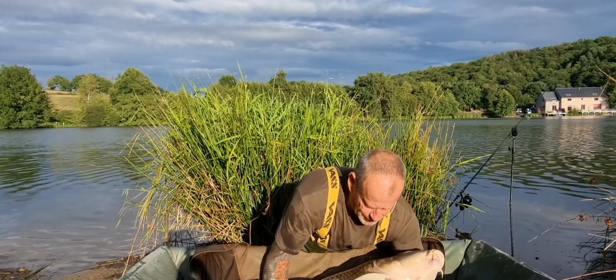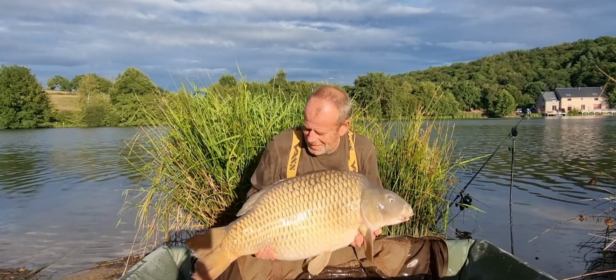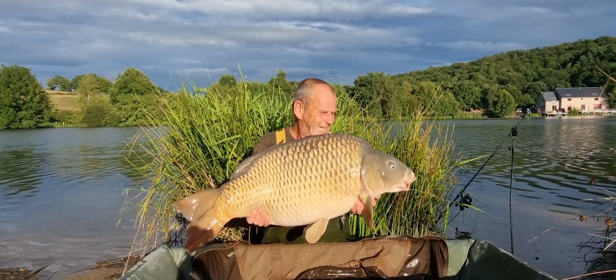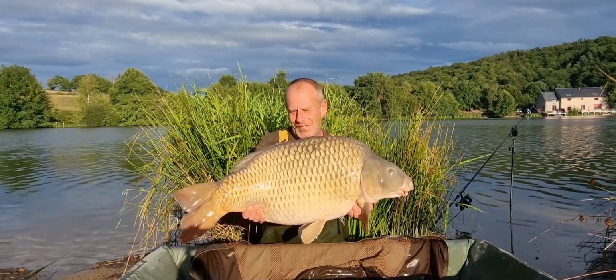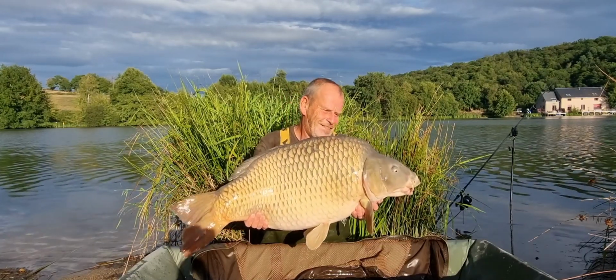Have a last look at you, and then we can get you back. Yeah, wonderful way to round the day out. I'll have to round the trip out even. If I don't get any more, I won't be disappointed. That's a cracking carp. We'll get her back now.